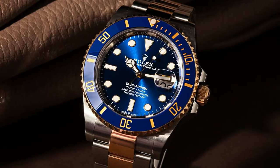Our next watch is the Rolex Submariner two-tone, bluesy, 41 millimeter. Unbelievable looking time machine. Something like this watch right here. The reference number of that watch is the 126613LB. And this watch at one moment was over $25,000.